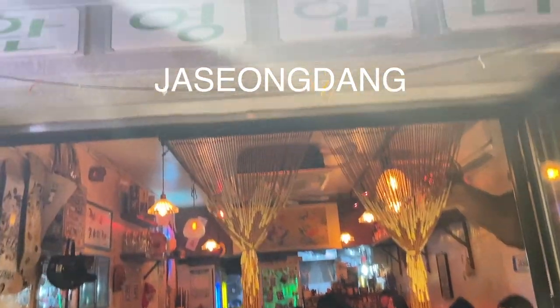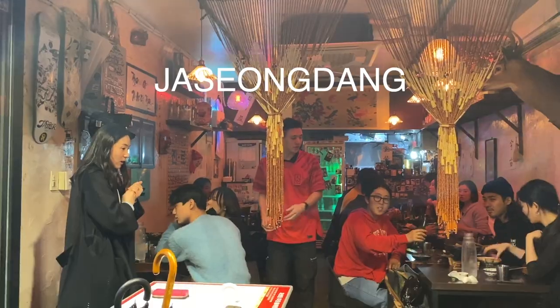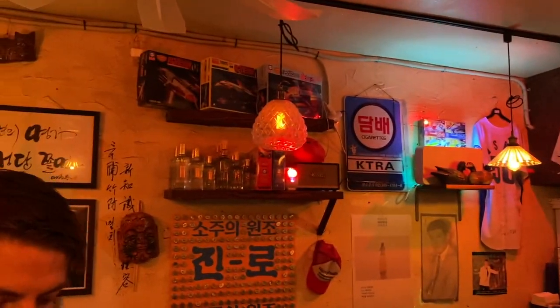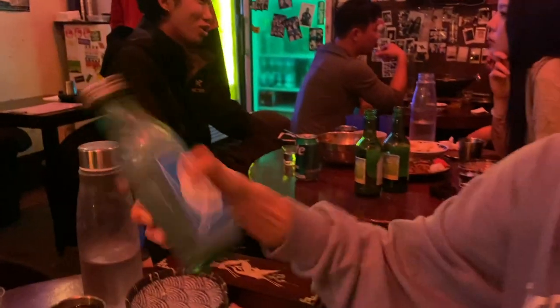And of course, because two plates full of fried Korean chicken is just not enough for us, we had to hop to the next place for our continuous dinner party, and this is still in Itaewon. Different brand of soju. Yeah, that's my favorite brand. This is not even like the green bottle. How did they do that?